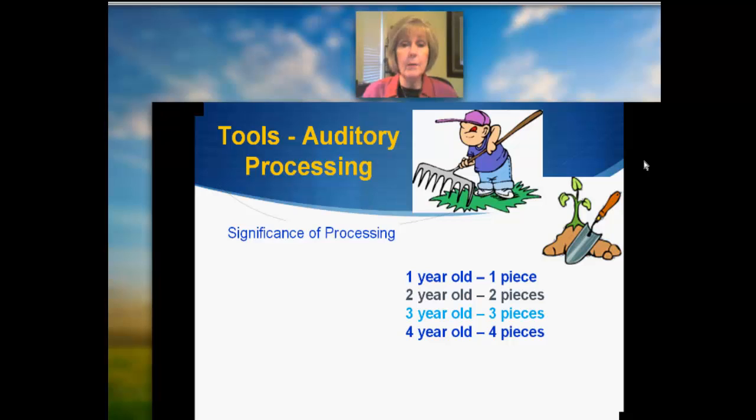A 3-year-old should be able to do 3. With a 3-year-old, you could do something like car, boat, train, and then they say car, boat, train right after you. That's 3 pieces of information. Now, we found that children typically potty train quicker if their processing is up. They need at least a 3-digit span to potty train well. So this might save you a lot of money on diapers if you get their processing up early and then they'll potty train. So there's lots of benefits to auditory processing.